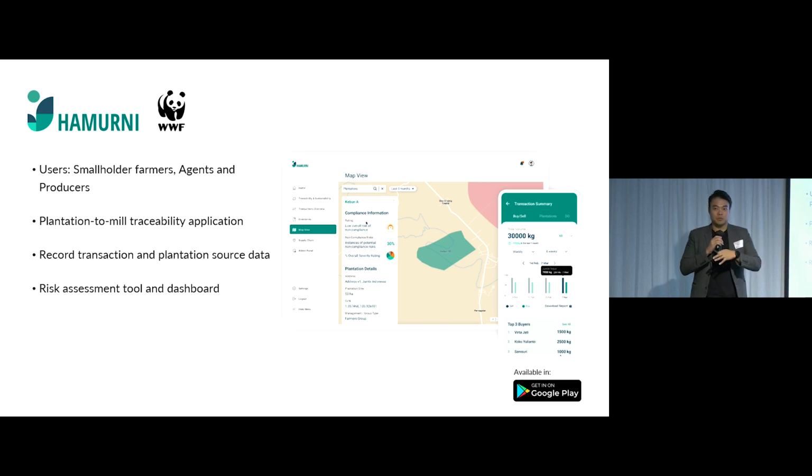WWF looked at the world of traceability applications, and they wanted to build an application themselves, and because there are some features that were missing, they put out an RFP, and then Agridence, we basically submitted a response and we won that project. It took us 9 months to win that project. But we're the official partner. We have developed this application. It is live and being used in Pekanbaru, Indonesia, Sumatra.